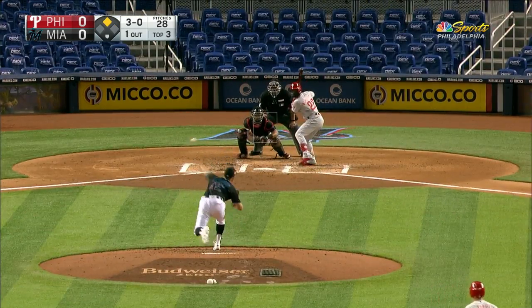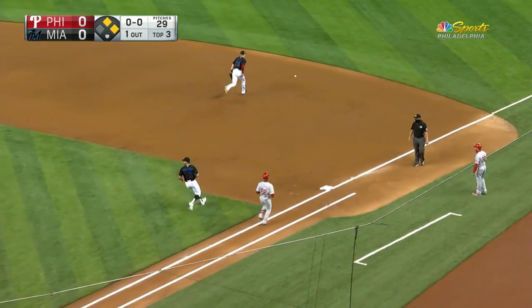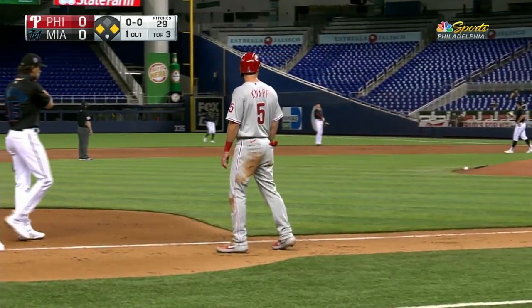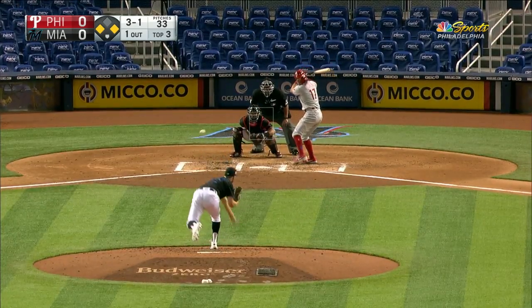Here's McCutchen, and the pitch on the way. It's grounded right side. Diving Cooper. It's off his glove. And he'll keep it at least in the infield. Knapp down to third base. And they're on the corners with 1 out. First and third for Reese.